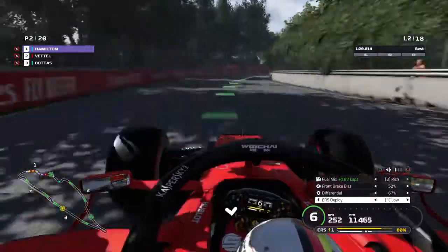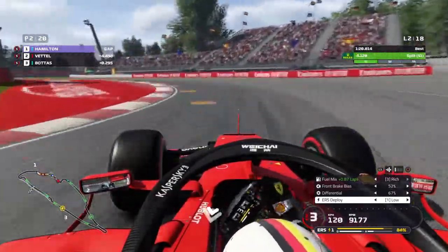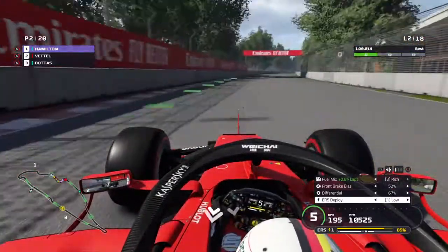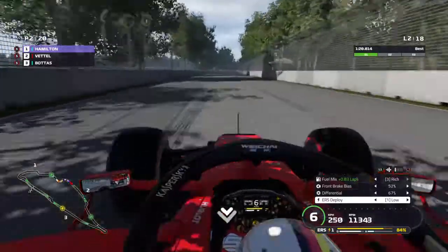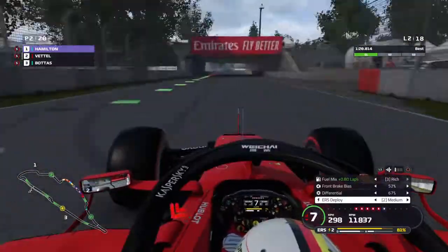I believe 2 races ago he didn't finish due to an engine failure. I can't remember what track it was. I think it could have been China, or no, actually, it was Spain. Sorry, it was Spain. But we've now got Valtteri Bottas looking at us.